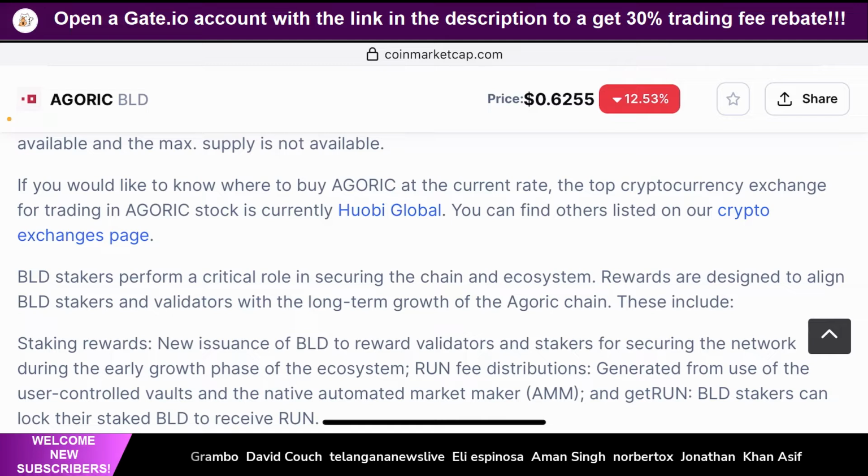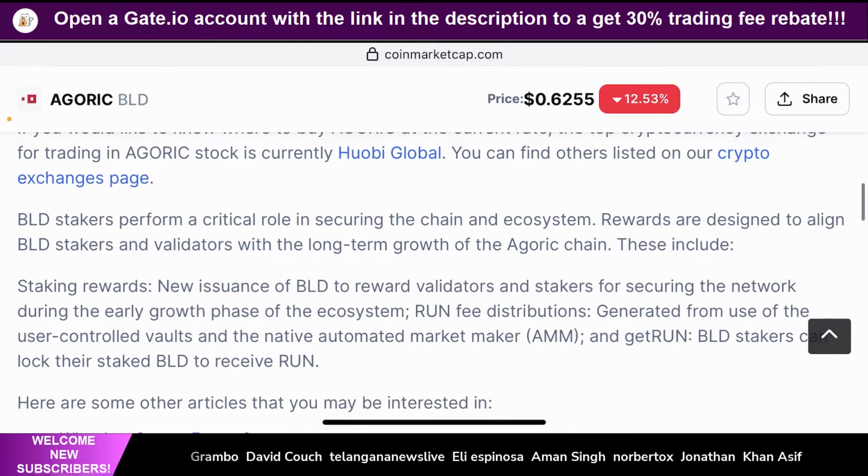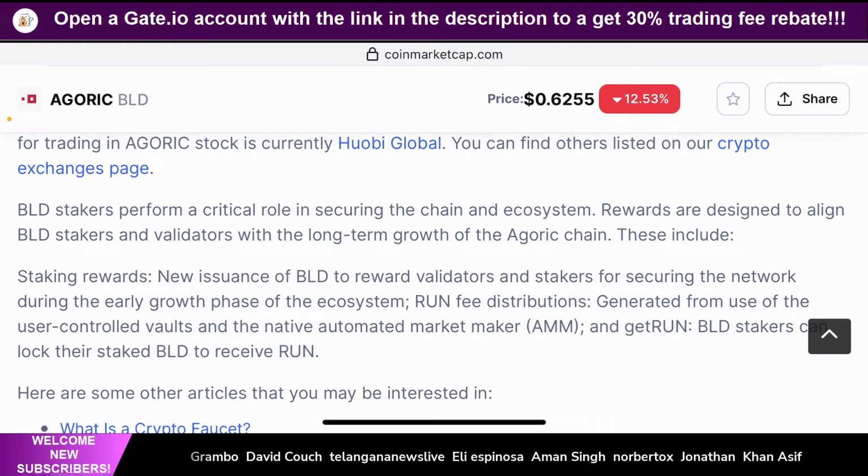Again, Run is the secondary token of this ecosystem, and you can basically generate Run by creating your own vault within the ecosystem, as well as creating your own automated market maker. So when you create your automated market maker or create your vault, you're basically allowing people to do some transactions on the blockchain, and you will be taking some of the fees in the form of their second token called Run token, right?